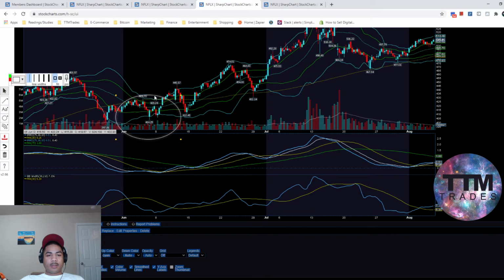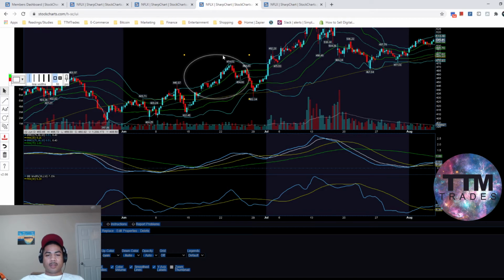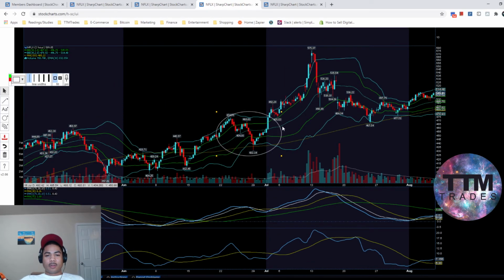As you started noticing the PMO begin to flatten out, it started to cross over to show that some momentum was beginning to pick up. As the momentum began to pick up, you start to see a breakout cycle here, a consolidation cycle followed by a breakout cycle, and the price action starts to move into a very strong uptrend. And this is intraday, looking at the 2-hour chart.